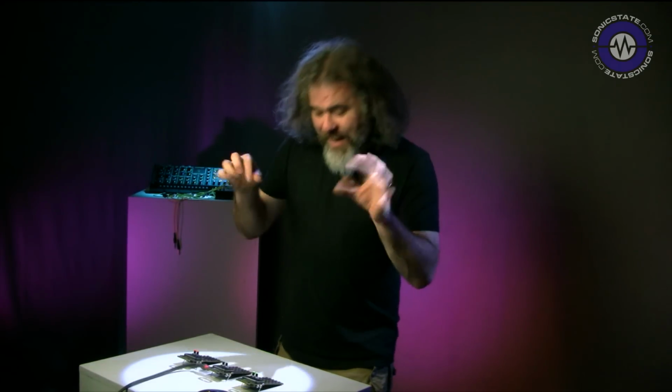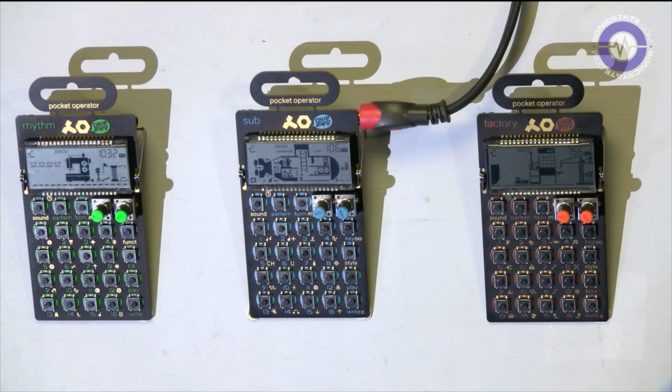I'm Gaz Williams and this is the first episode of our mini-series of in-depth looks at the new music devices from Teenage Engineering, the Pocket Operators. Here they are, there's three of them, the PO12, the PO14 and the PO16, or the Rhythm, Sub and Factory.